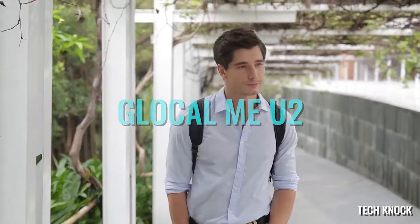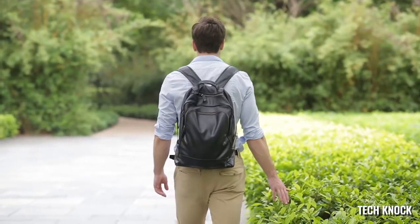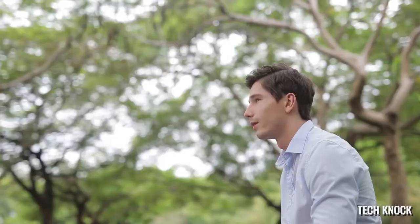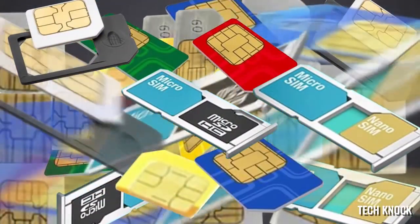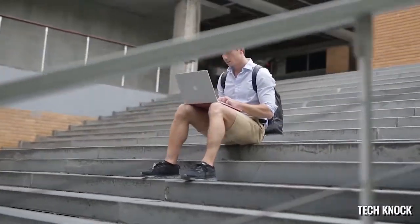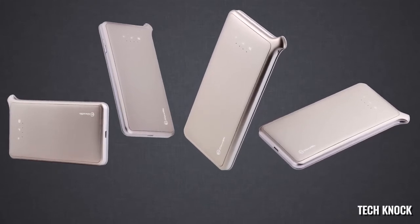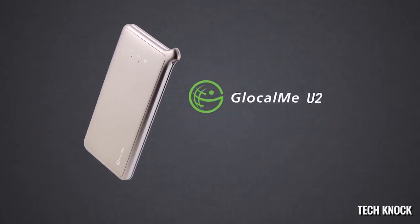International travelers know how hard it is to have good internet connection aboard. Buying a local SIM card can be an adventure if you don't know the local language, prices, SIM card compatibility, and where to buy it. Relying on not-so-reliable coffee shop free Wi-Fi to avoid roaming charges lacks one of the great features of internet nowadays, mobility. Rid of all these problems, we introduce GlocalMe U2.